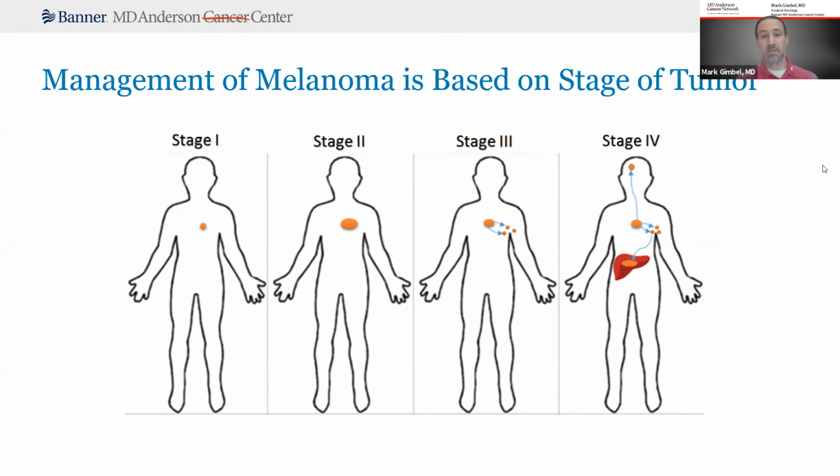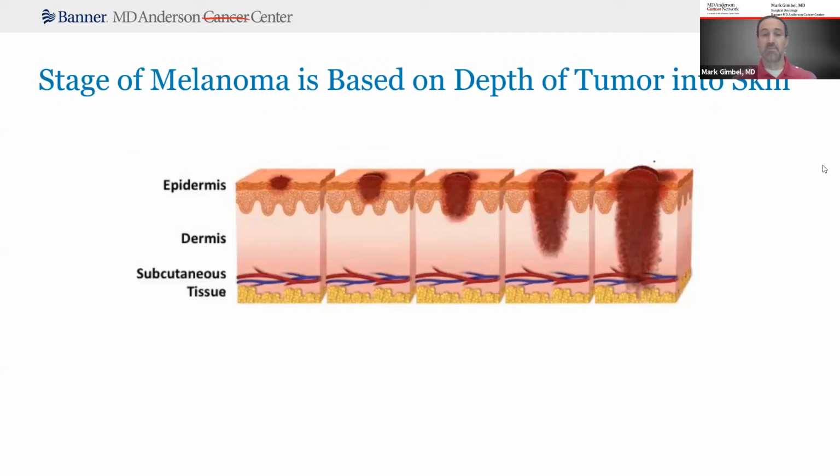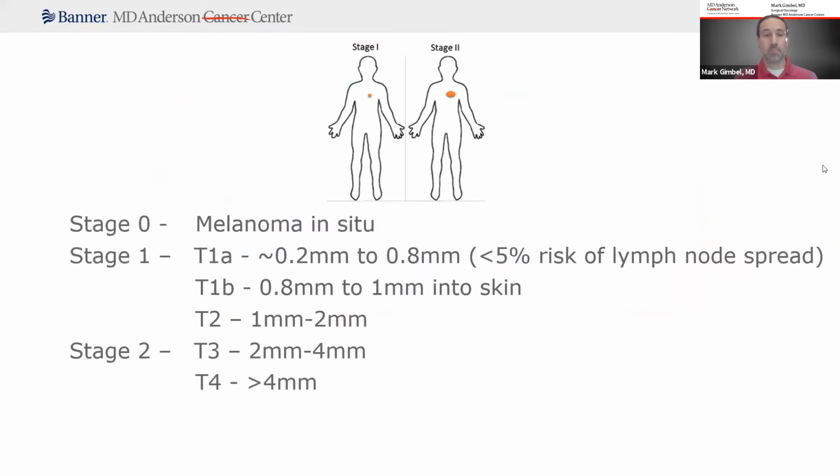So we manage melanoma based on the stage, but the stage is based on the depth of the tumor into the skin. And the deeper the melanoma grows into the skin, the increased risk there is for spread. All the stem cells for the skin are in the epidermis, and these cells take the beating from the radiation from the sun throughout your life, and then they can start to mutate. And as they start to mutate, they form these skin cancers. But if these melanoma cells are only in the epidermis and have not gotten into the deeper layers, this is called a melanoma in situ, and there is zero risk of spread. But as it breaks down into the dermis and gets deeper to where the lymphatics and the blood vessels are, the risk of spread increases, and that's how we determine what the stage is.